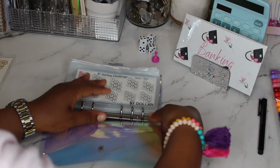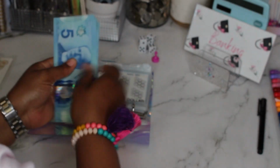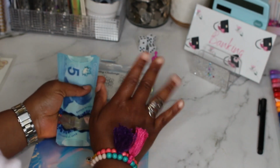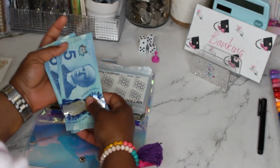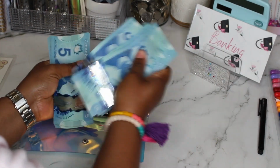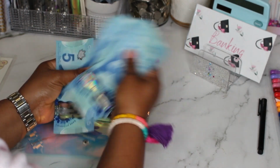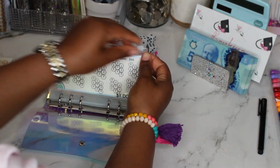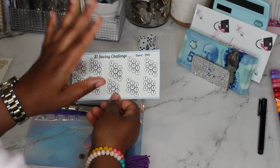Ooh, we need to count some money. Forgot about that. Let's count some money. It's all fives because it's a mini savings challenge and I just want to keep everything nice and small, not too many big bills here. If we need to do some bill exchange, which I don't think we need to, let's count. So we got 5, 10, 15, 20, 25, 30, 35, 40, 45, 50, 55, 60, 65, 70, 75, 80. Okay, that's good. $80.